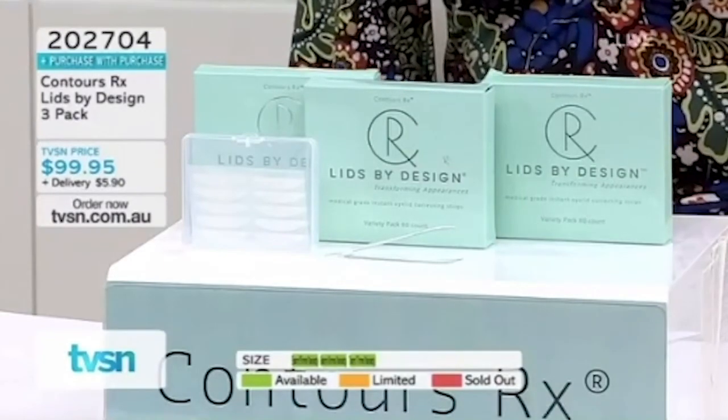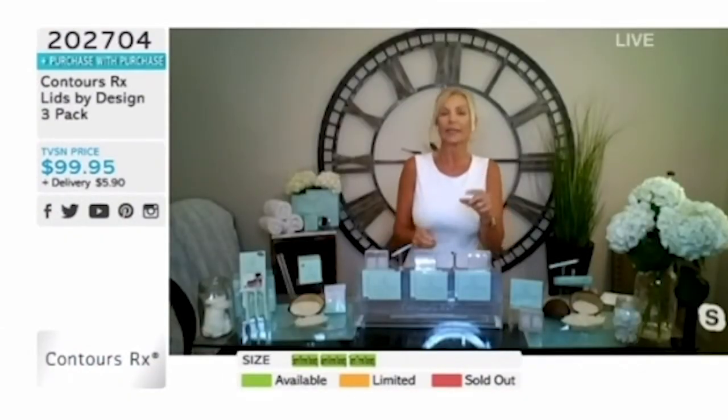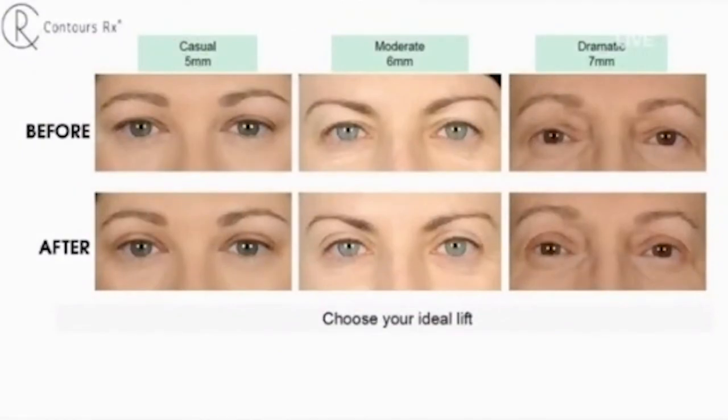But we do have an easy chart to help you choose your size. If we can put that up, Christy, it's really great, because I know what you have on your desk might not be representing exactly the sizes of the choice. So let me just walk you through, everyone at home, how you can choose your size. So you see our first client there just doesn't really have too much of an eyelid.